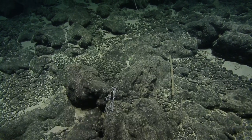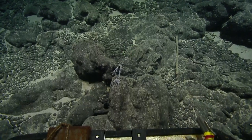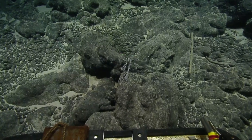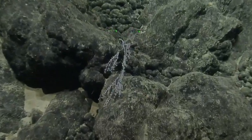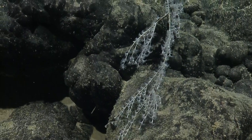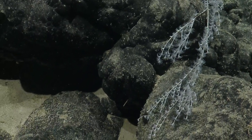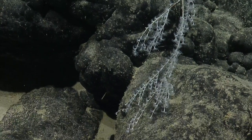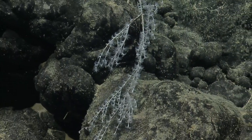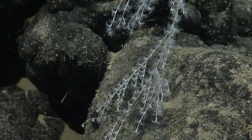Yeah, there's some things here. The current's pretty sluggish on the bottom in this area. But yeah, there's still things. Yeah, unstuck. Oh, it looks like this one's root just tore up. Okay, go away.